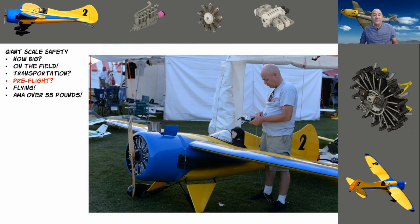Then the pre-flight, and this is the way I do my pre-flights, and I'm not going to dive into the deep of this because I've already done a video about it. But basically, when I set it up, I do a deep dive pre-flight.